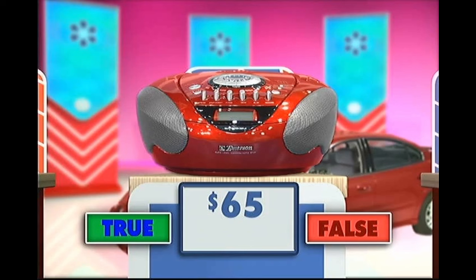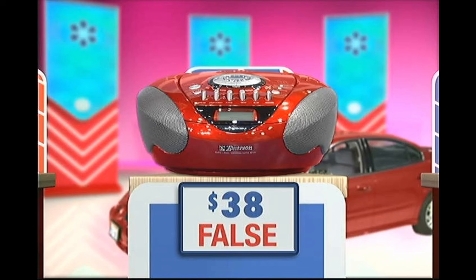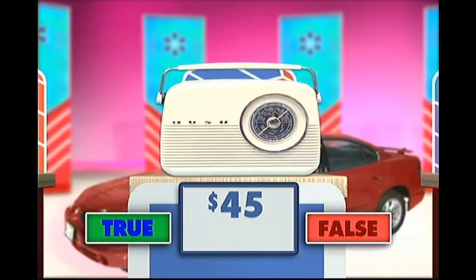All right, Yellow, again. $35. True or false? False. False it is going to be false! Here's the next item. This nostalgic transistor radio combines the look of the 1950s with today's modern technology. It comes with AM/FM tuner and headphone jack.